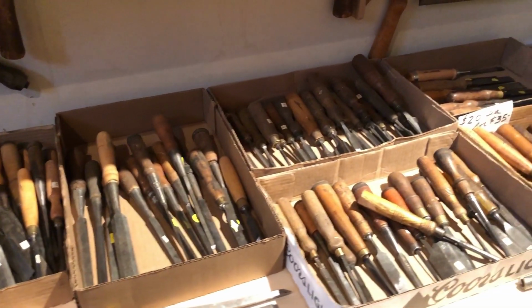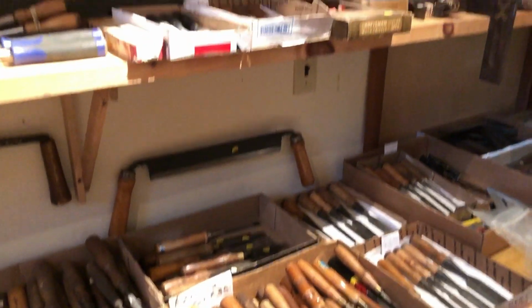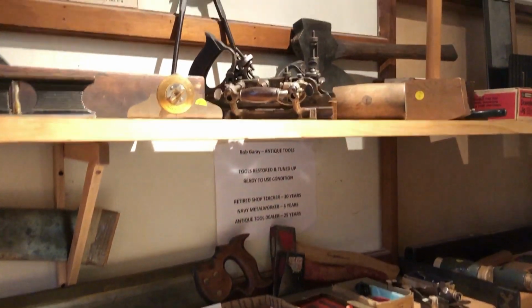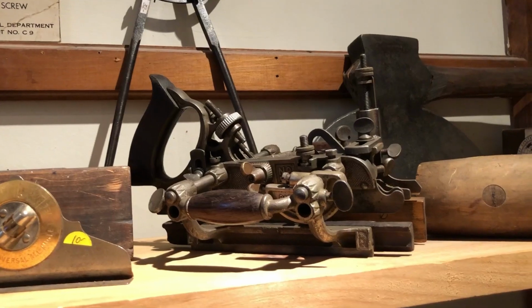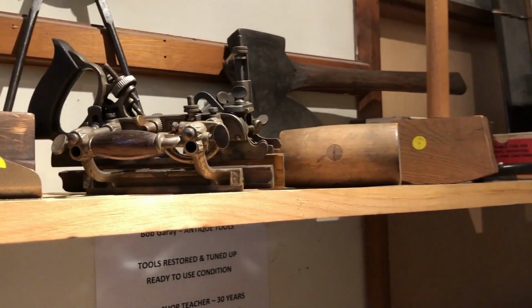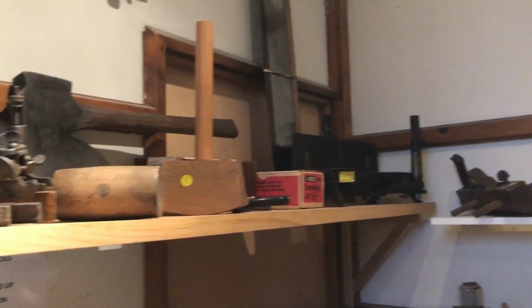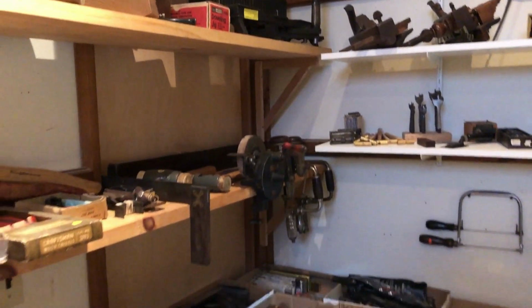Quite a collection where you got it all in here. Well, one of the things that's enjoyable is to find old tools and restore them. You know, finding a tool like this one up here, a Stanley 55 with 4 boxes of cutters, one of the most complex planes ever made. Yeah, we'll come back to that for sure. I just want to give the audience a quick overview of the store.